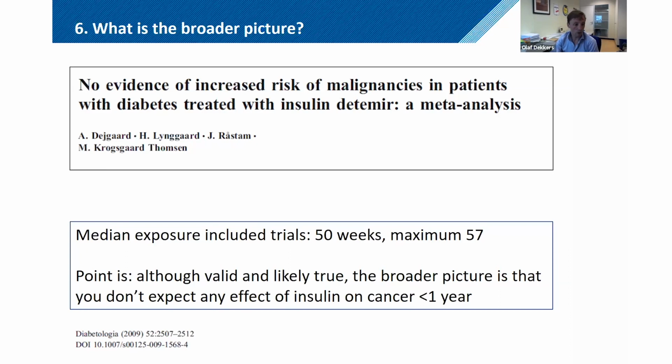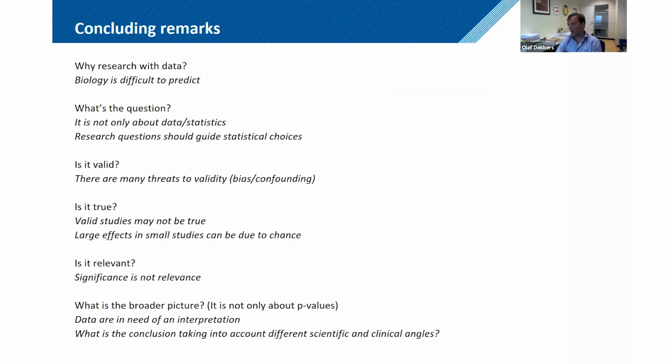I would argue, well, it may be that after 1 year you don't see an increased incidence, but the broader picture is that we don't expect any effect on the incidence of cancer within 1 year. So please don't give a reassuring message, but the message should be, we should look for trials with a longer duration, a longer follow-up. So these were a lot of points on how to read and how to review papers. My main point is use your brains, but what are the more specific remarks?